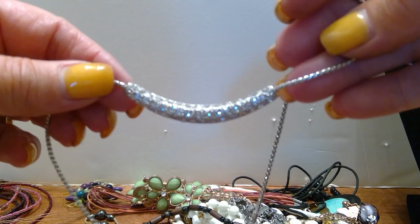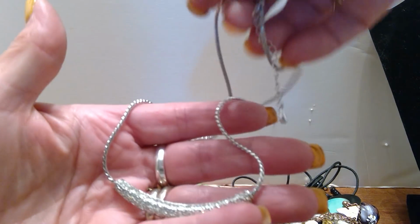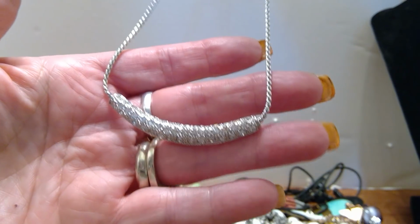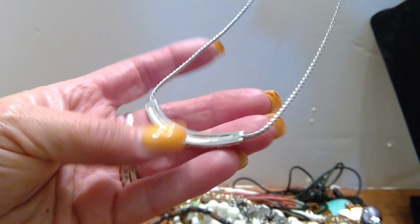This looks like, I think this got mixed in. I think I might have shown this already. I think it got mixed in. It's another one of those things. But this is very well made too, and it has all of its stones, and it is in good condition.